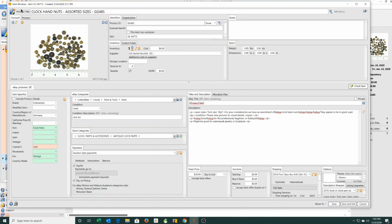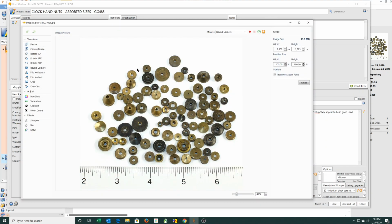Anyway, here's clock hand nut assortment. This is a really, really good assortment. And so if I come in here, I can click it, and it puts it in edit mode. And let's just say I want it a little bit whiter, it's a little gray or something. I can make it a little whiter, and just a tad more.